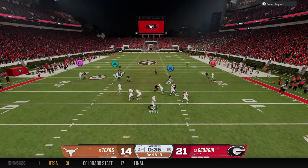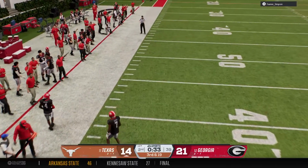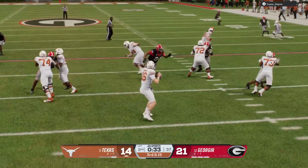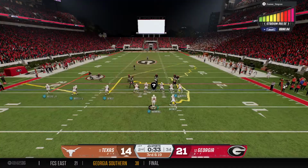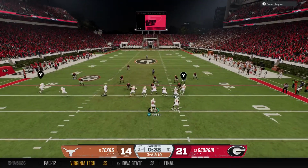To the air. It's Manning. Fires left. Can't make the grab. Quarterback just missed him a little bit. And how nice is it to have the home crowd going absolutely bananas? Communication is harder, but the snapping the football, everybody being on time, man, this crowd really affecting the football.